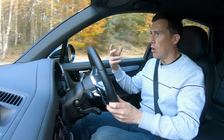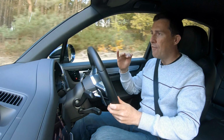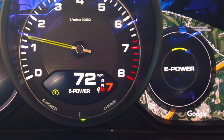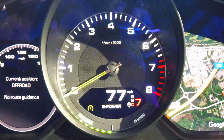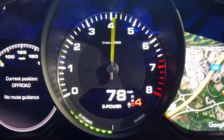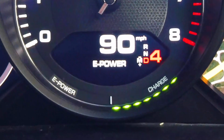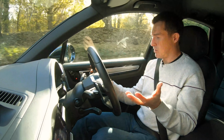Because if you do plug it in and charge it up on a full battery, you can actually run it 25 miles on electric power alone. In fact, I can do that by putting the car into e-power mode, and then now it's just the electric motor. Now if I floor the throttle, it will give me the engine for maximum performance because it has to do that for safety reasons, but you can pretty much just drive along up to almost 90 miles an hour using the electric motor only.